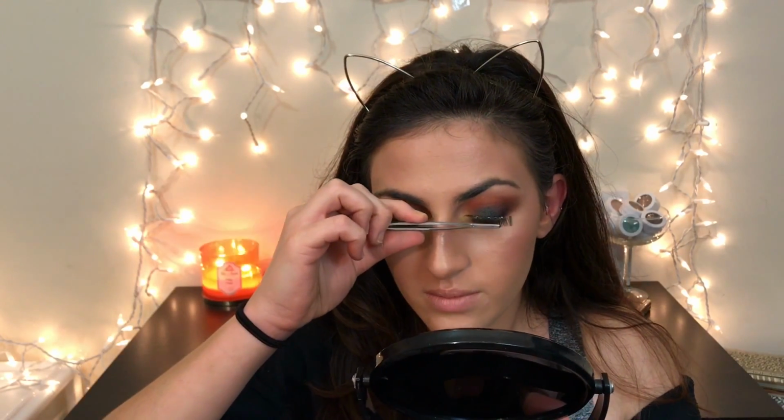As you can tell, I'm currently obsessed with it. Okay, these lashes are nearly dried, so we can put them on. And I'm using the Ulta lash thing. If you suck at lashes, this is a game changer.